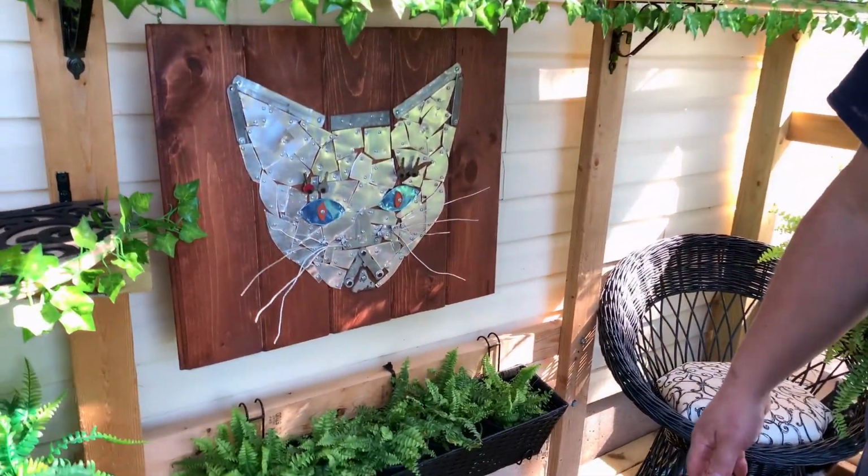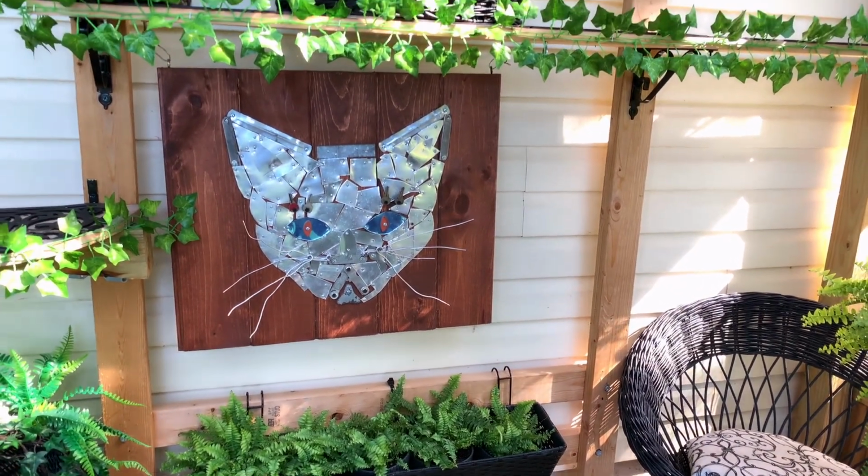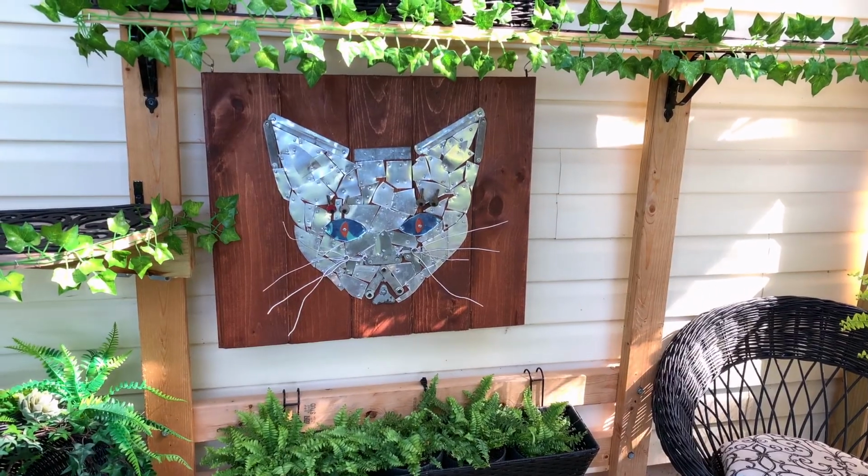I tinker around with scrap metal, so this is some of my cat art. I like to do horses and cats and fun things like that, so I took a bunch of old scrap metal and just decorated the place a bit.